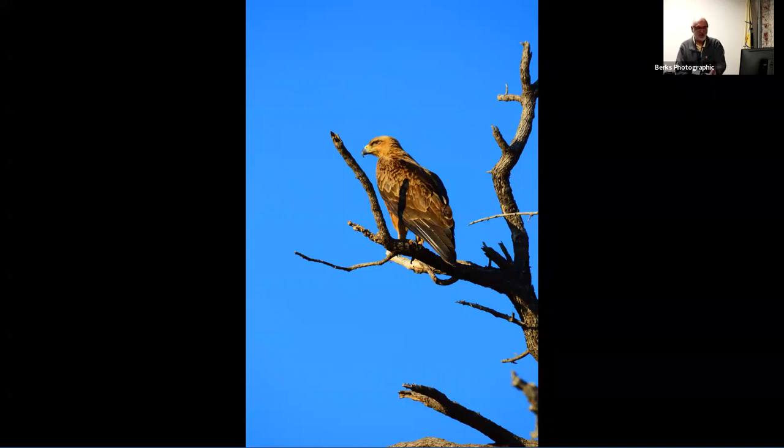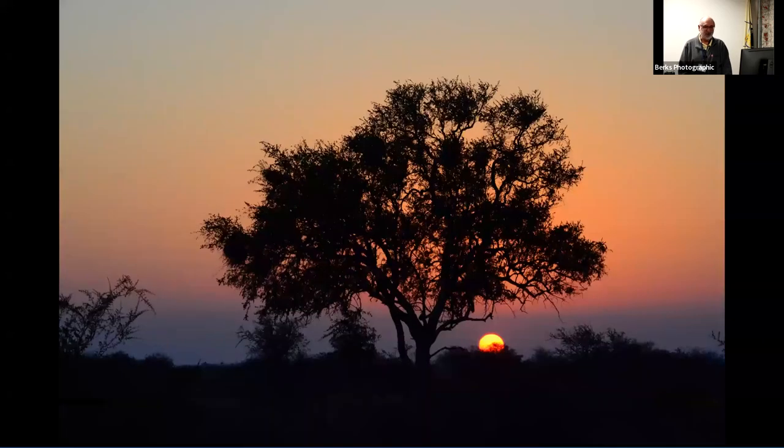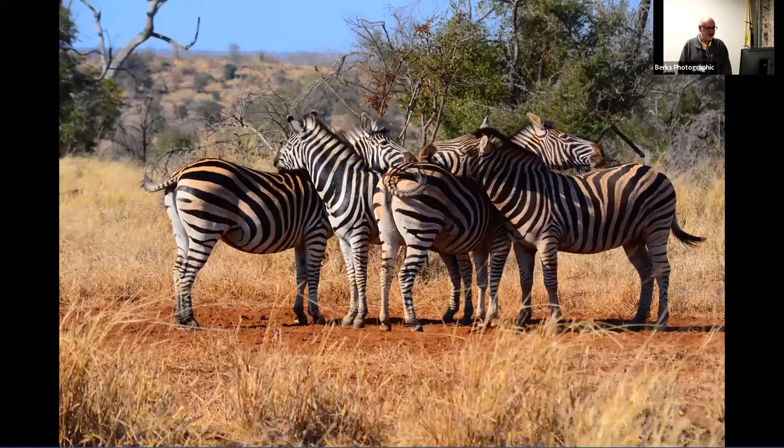That's a booted eagle, another big eagle. There are quite a few different species of eagles in Africa. Another sunrise, another bunch of zebras, and you see the different patterns.